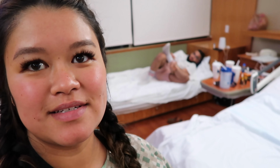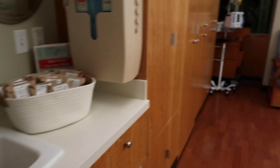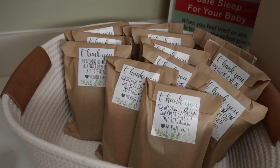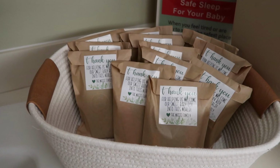We're here for our induction. Solan's cozy bed back there. Say hi. Here's a little room tour. Entrance. Made these little nurse gifts because it's Nurse Appreciation Week and I wanted to give them something for helping us bring Weston into the world.